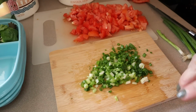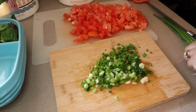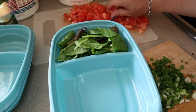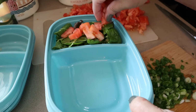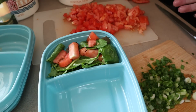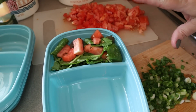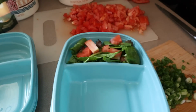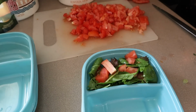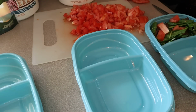So the recipe only calls for 1/3 of a cup of green onion, but I like green onion, so I made a little bit more. So what I'll do is just put a little bit of the tomato on there. You could actually wait until the day you have it if you want, because sometimes the tomato can make it a little bit watery. I think it'll be okay though. So now I'm gonna set the green onion aside, and I'm gonna get my lettuce and tomatoes in the rest of the container.